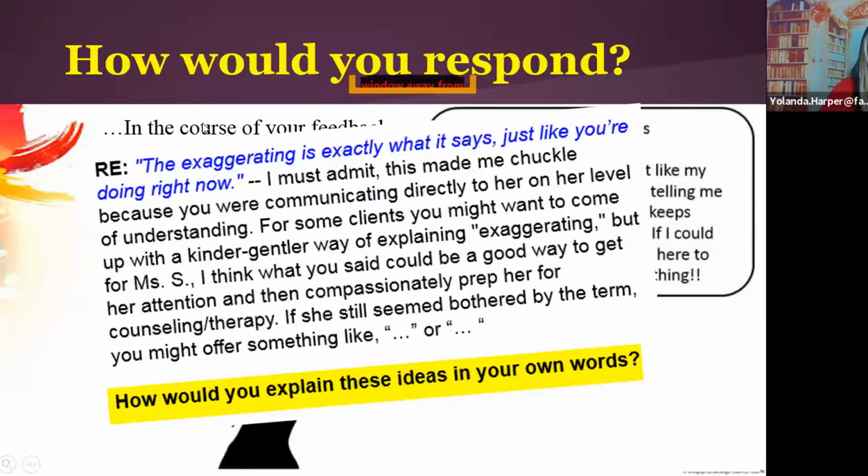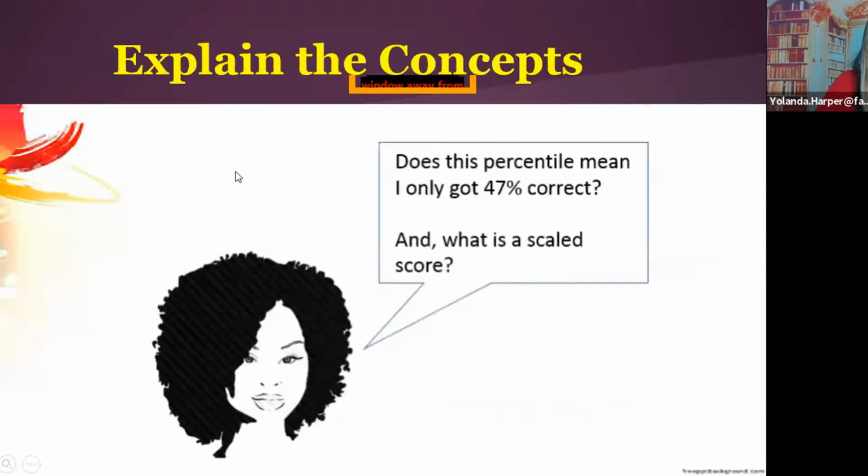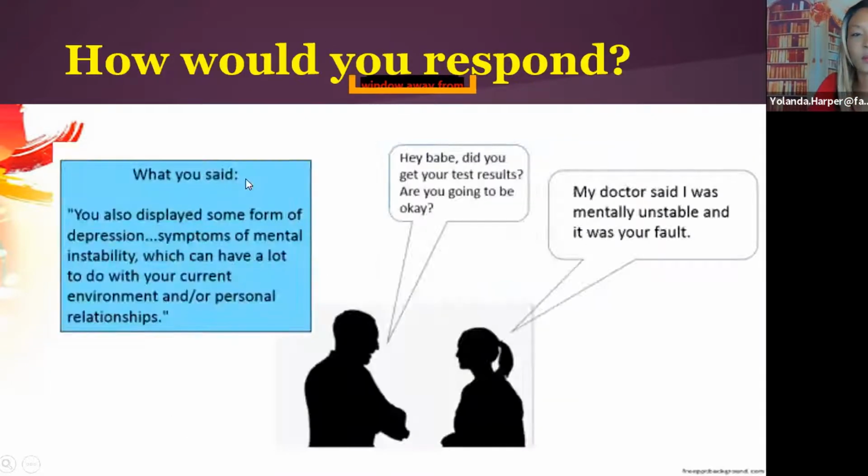Oh, that didn't work right. Let me fix that. Oops, going the wrong way here.